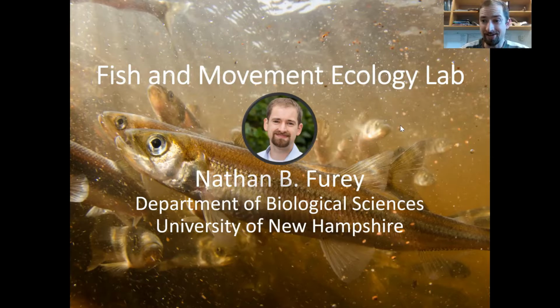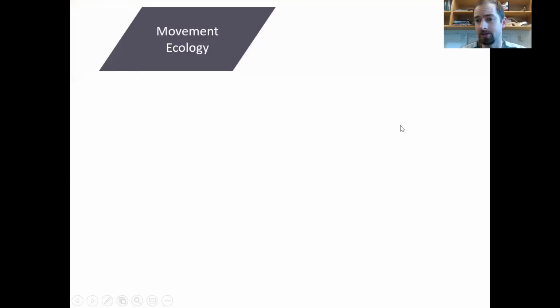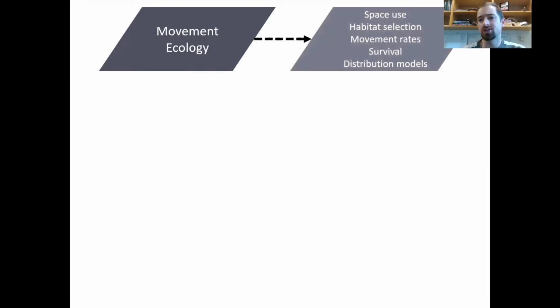I am a fish biologist, but I'm also specialized in marine animal movements. And so from a practical sense, this means that my lab takes a lot of time in trying to define the space use, habitats used or selected for by animals, how quickly they move or migrate. In some instances, we can estimate survival rates, and we can incorporate a lot of this information to try to develop habitat distribution models to predict where and when animals will be located.